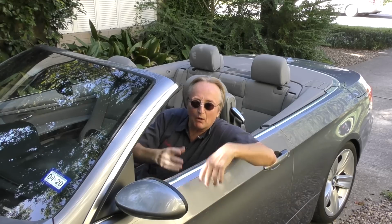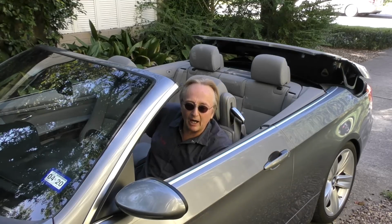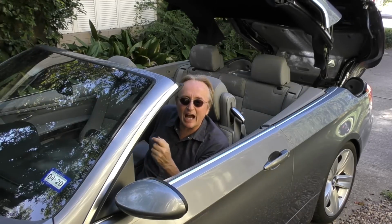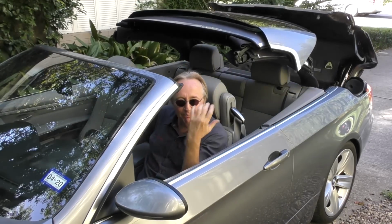And then when you get bored with that, guess what? Push another button. It puts itself back up. As you can see, it doesn't take all that much time. It is a good idea to have the car stopped when you do it, though. You don't want the wind blowing it back.